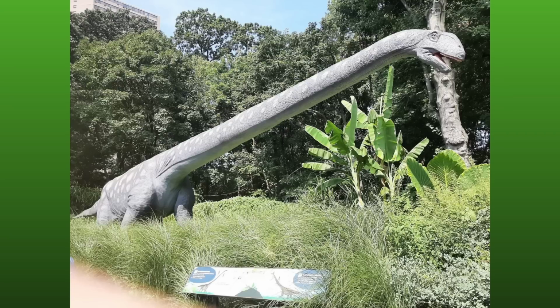This is Mamenchisaurus now. Okay, so cool that we have a Chinese dinosaur in here. Probably clearly not life-size. This thing would have been giant. But I do appreciate that they got the neck right, at least. Like over half the length of the body. They did good. Little small, but alright, it's looking good.